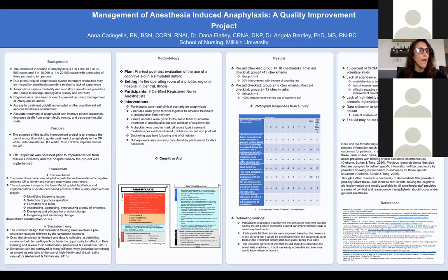A little bit of background. The estimated incidence of anaphylaxis is 1 in 4,000 to 1 in 25,000 cases, and 1 in 10,000 to 1 in 20,000 cases, with a mortality of 3% to 10%. Due to the rarity of anaphylactic events, treatment modalities may be missed by anesthesia providers related to their lack of experience with the rare event.